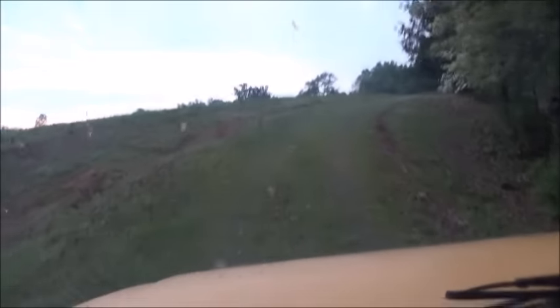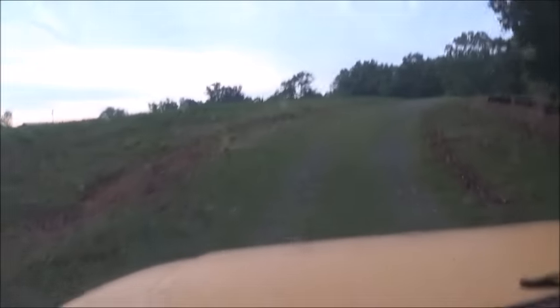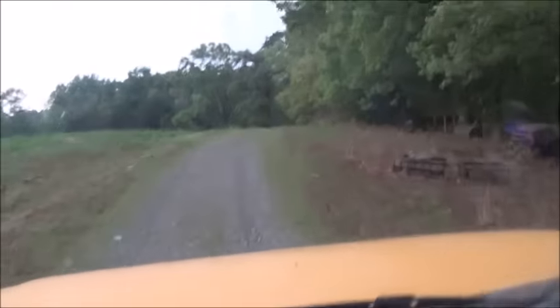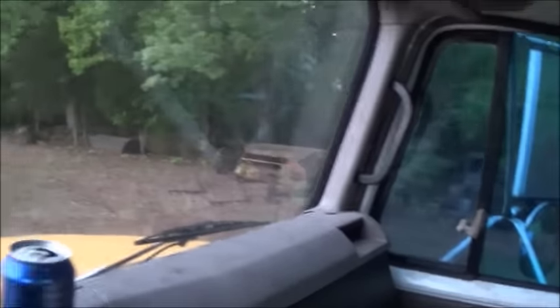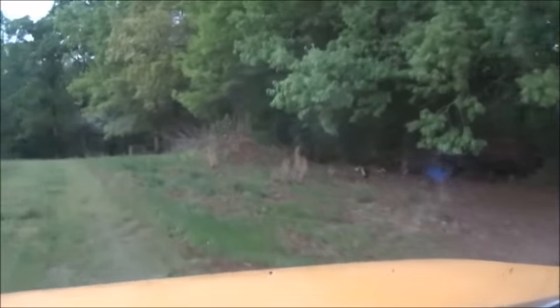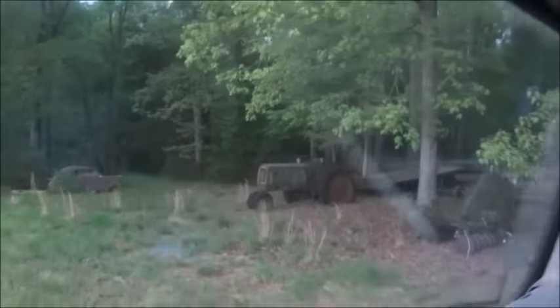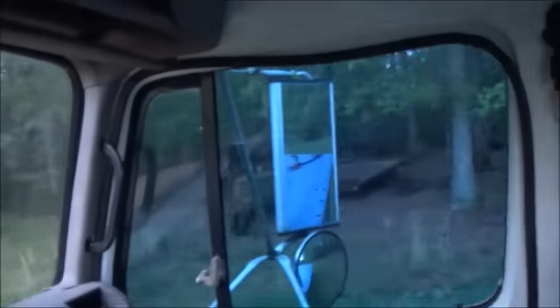Got some steep hills here. Camera don't show how steep stuff really is, but steep hills, there's some old stuff. Steel wheel. Another McCormick Deering 1530s, I think. That looks like a 70 Oliver row crop with the covers.